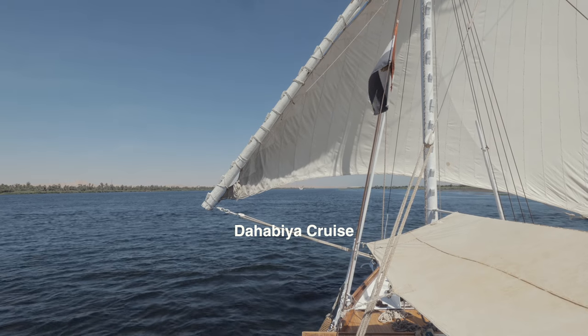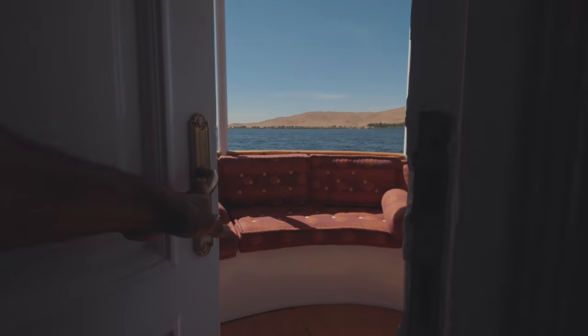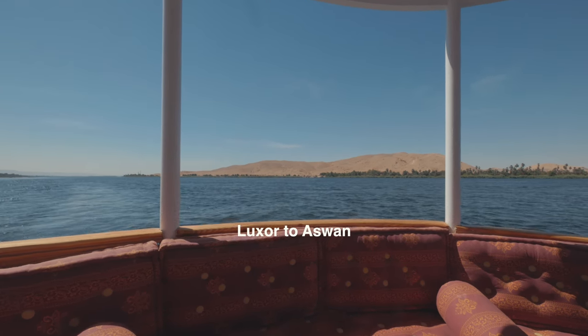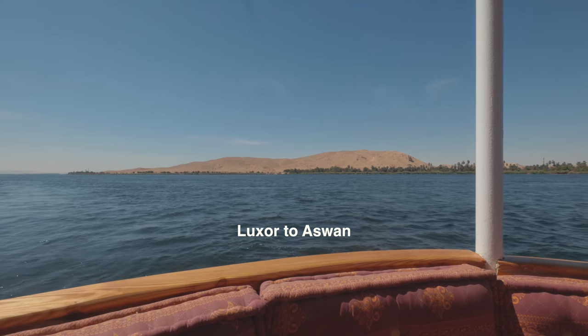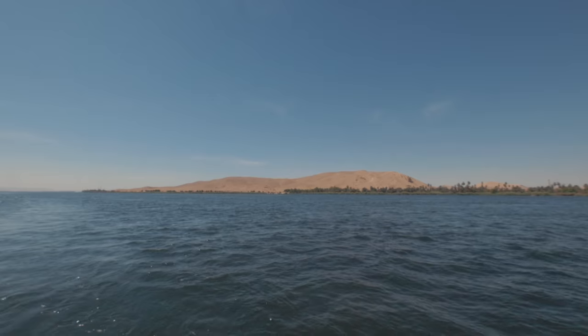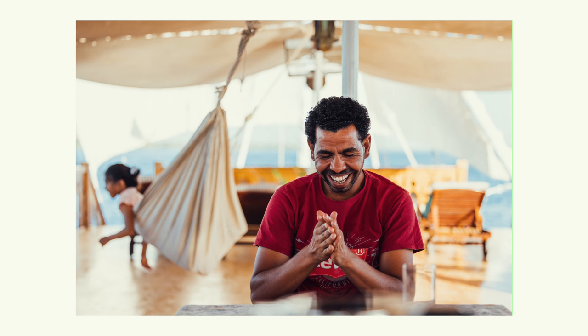But all that changed when I got on the Dahabiya boat. A Dahabiya is a sailboat that sails in the Nile River. We booked a cruise from Luxor to Aswan, about 5 days and four nights. The boat would dock at different places and our guides would show us around the different areas on the way down to Aswan.